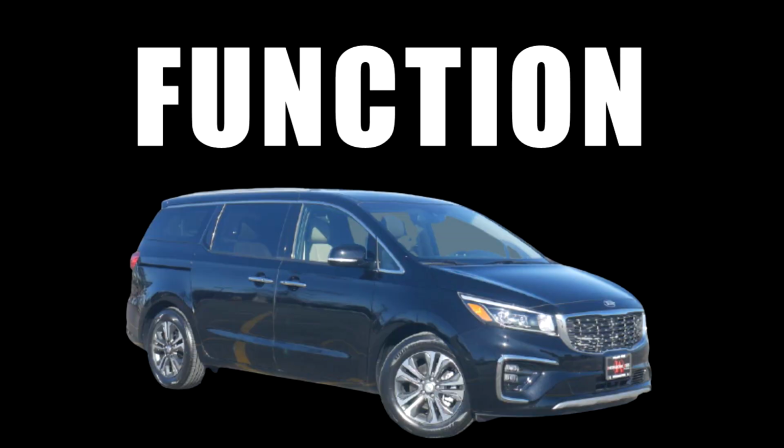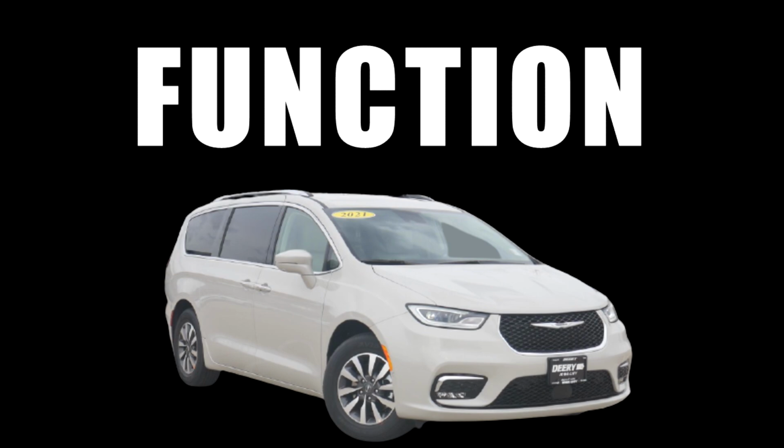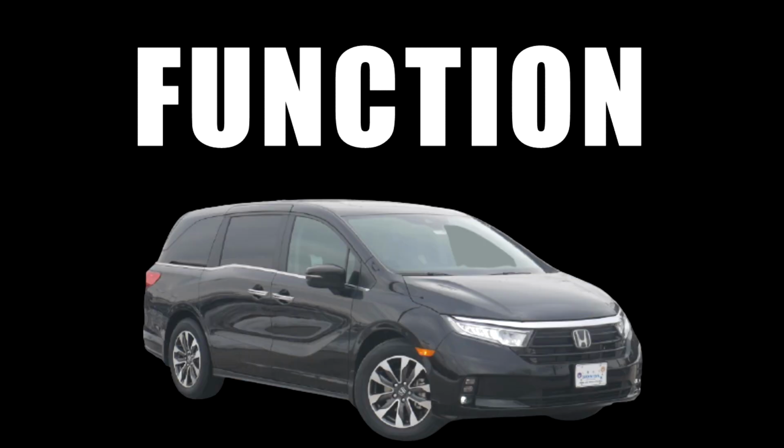In this category, I think the Sedona gets the advantage. It has the most cargo space in 2 of the 3 measurements and the best warranty by far. Coming in a close second would be the Pacifica and Odyssey, as they are both pretty close in cargo dimensions and improve on the Sedona's third row legroom.